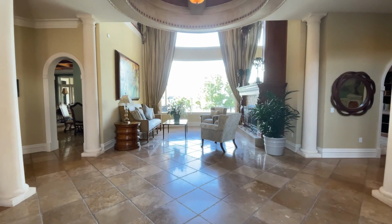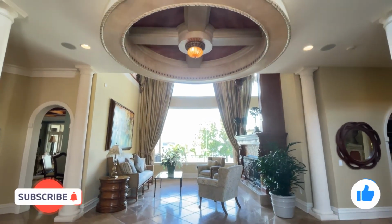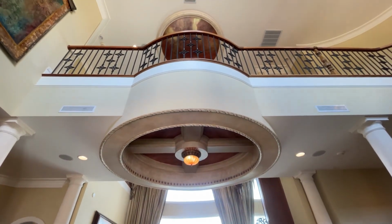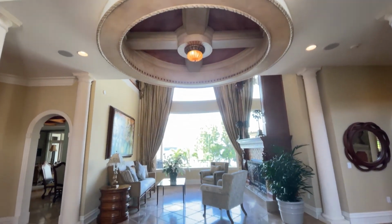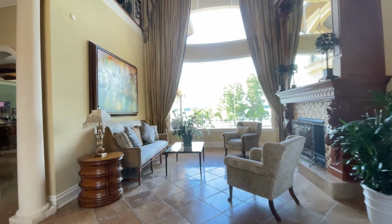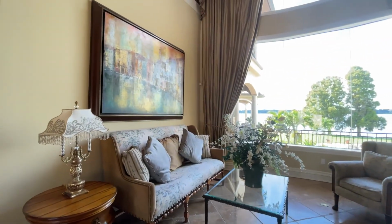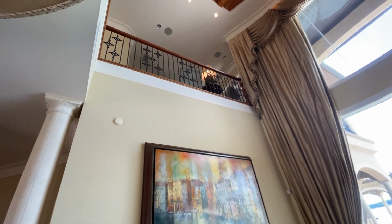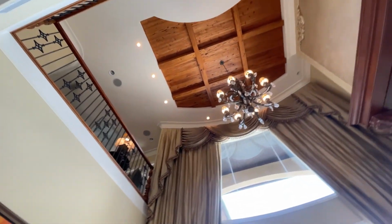Wow, you guys, look at this entrance. Oh my God, I'm not sure where to look first. There's just so many amazing features in this home. So let's just walk through. Straight ahead, we have our formal living room space. And look at those soaring ceilings and the ceiling detail. Absolutely stunning.